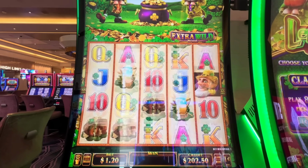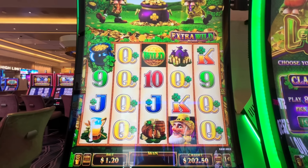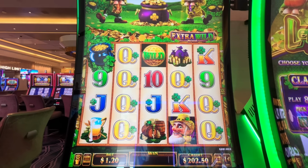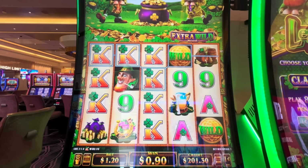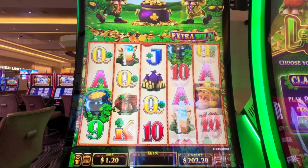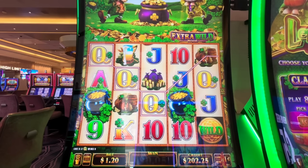You know what? Let's end on a positive note. We are going to end on a positive note. Whatever you're going to do, end above $200 and make a profit today. So I can do one more spin and still end up. I think that's fair. Oh, I can actually do technically one more spin. Oh, could it be? That really would have been the coolest thing ever.